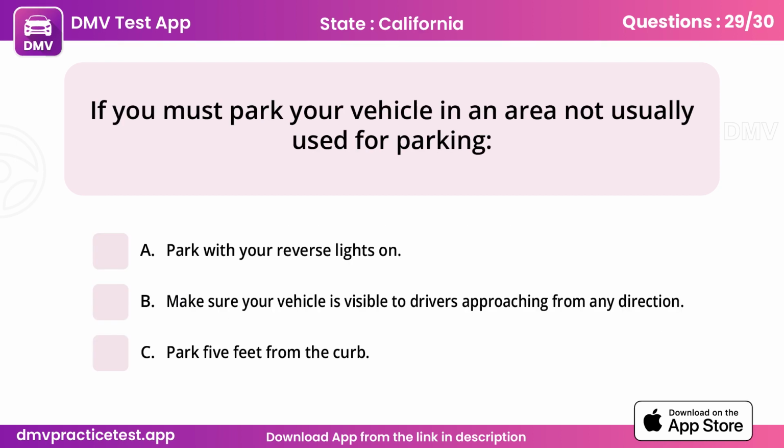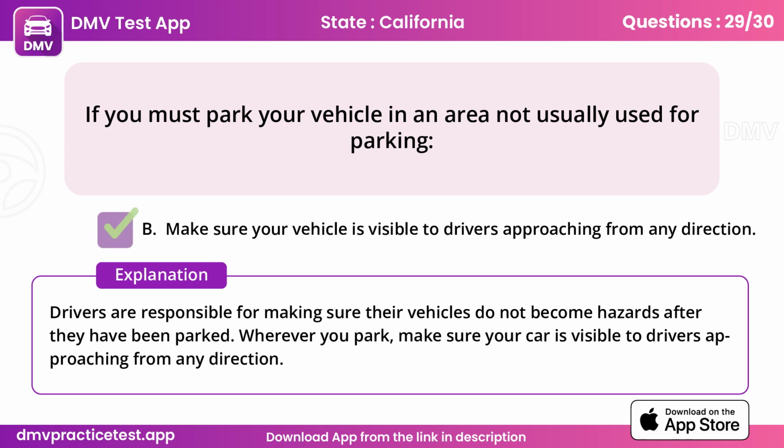Question 29. If you must park your vehicle in an area not usually used for parking, B. Make sure your vehicle is visible to drivers approaching from any direction. Drivers are responsible for making sure their vehicles do not become hazards after they have been parked. Wherever you park, make sure your car is visible to drivers approaching from any direction.